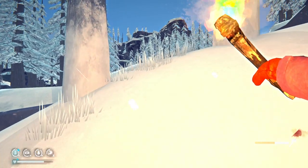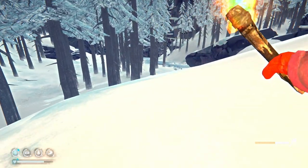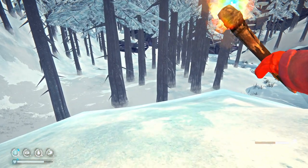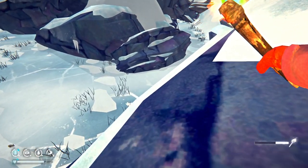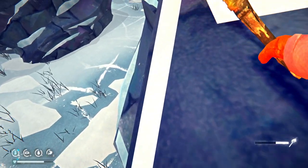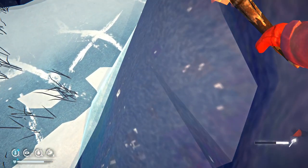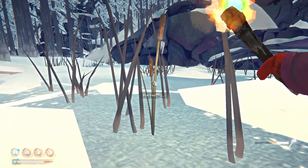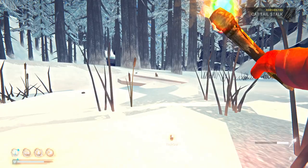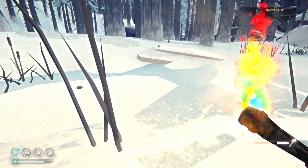I'm gonna go up here. Maybe that was a bad idea. Let's see. Is there any way down? Oh, there's a rabbit. Hey, rabbit. Yeah, this wasn't ideal. Try not to break anything. Okay. That was manageable. Let's grab these cattails. Yep, I'll take that too. Take this one as well.